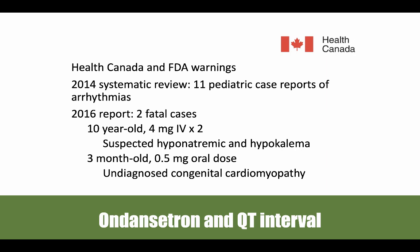You need to be really careful in assessing patients who are already on medications, and there's an extremely long list of medications that prolongs the QT interval. And so if your kid's on a med, you need to go to that website and ensure that there's no incompatibility between these two things. Once you've cleared that off, it's important to understand that Health Canada does have a warning on this particular drug, and we know that there are 11 pediatric case reports of arrhythmias with its use. And there were 2 interesting fatal cases.